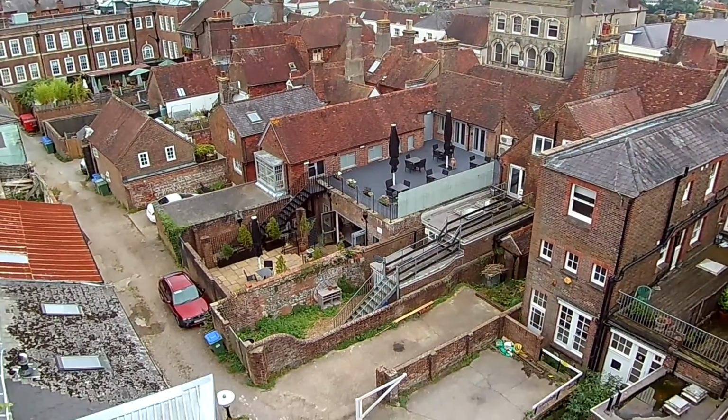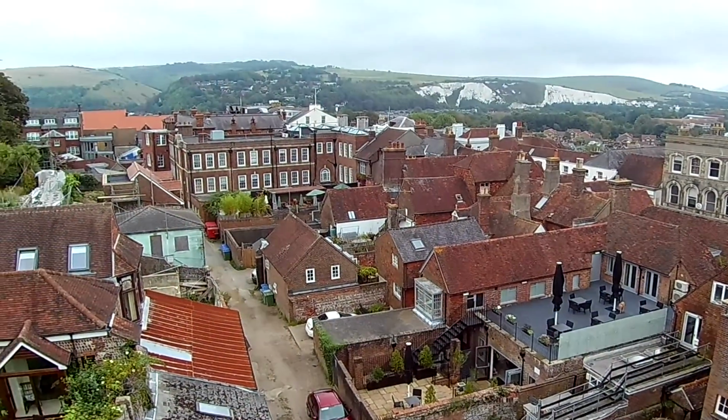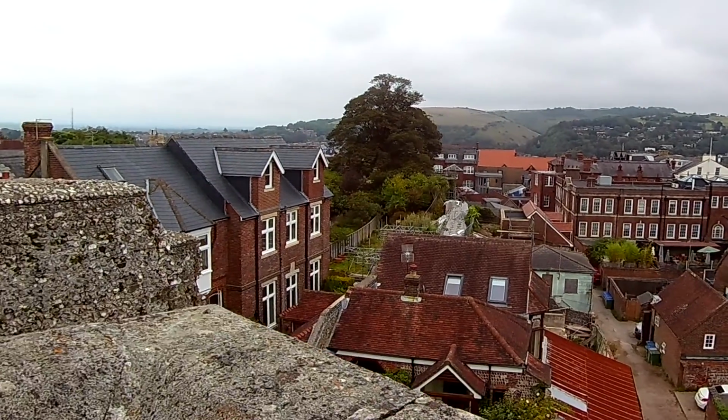It's September 2021 and I'm staying in East Sussex, visiting the county town of Lewes in search of castles, priories and a wife of Henry VIII who got away with not just her head, but also alimony.